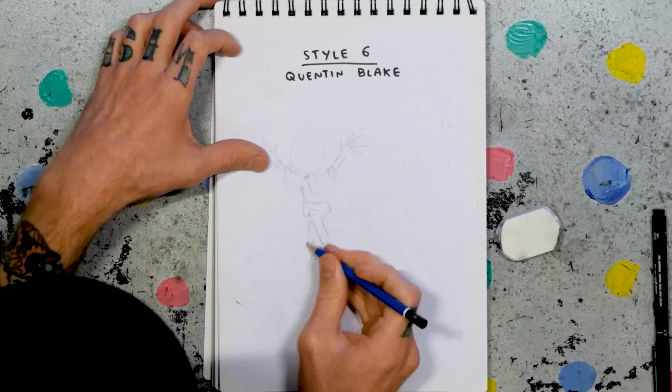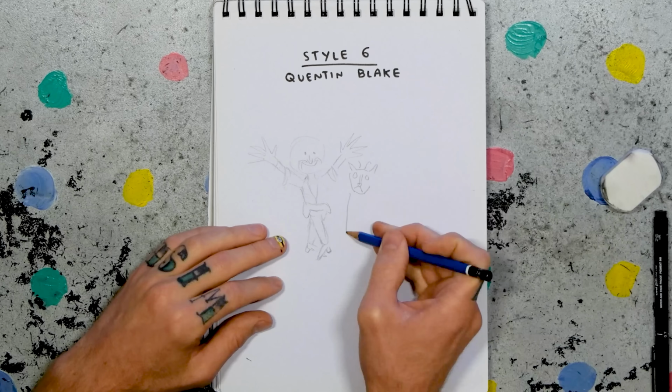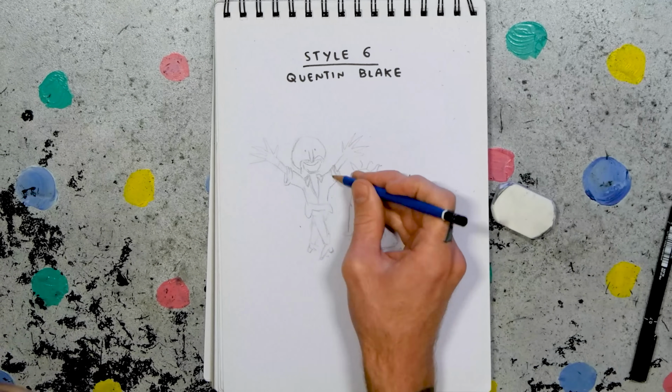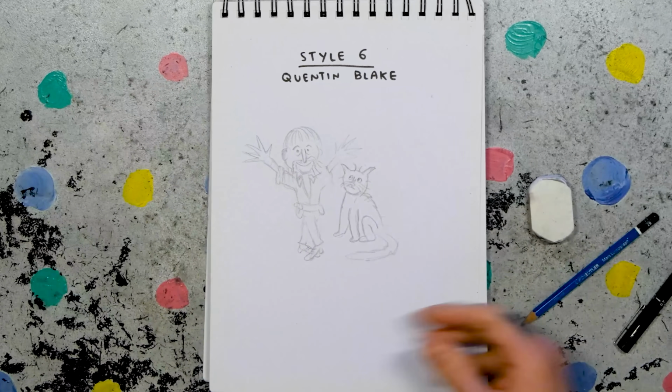Style 6, Quentin Blake. You'll remember Quentin Blake's work from the Roald Dahl books. Everybody's quite expressive with their limbs, so I'll give Joe Broadway hands. The tiger I'm gonna make look a bit like a house cat because I think that's funny.